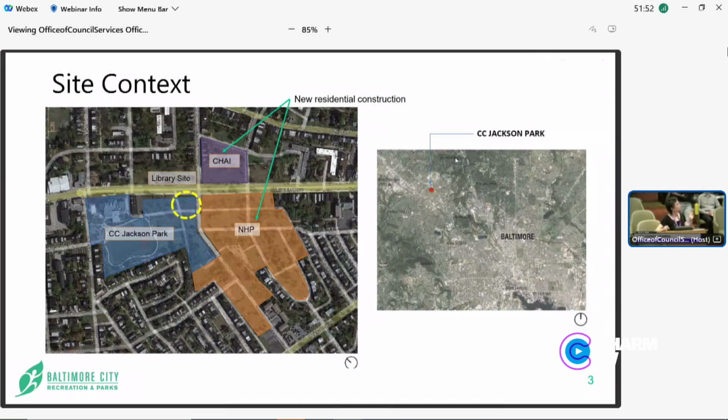This is the site location. It's Park Heights and Woodland Avenue. There are two major redevelopment projects going on now, currently under construction as well as in future development. Senior housing, which is across Park Heights Avenue, as well as a multifamily project, as well as right across Woodland Avenue are single-family townhomes and multifamily.